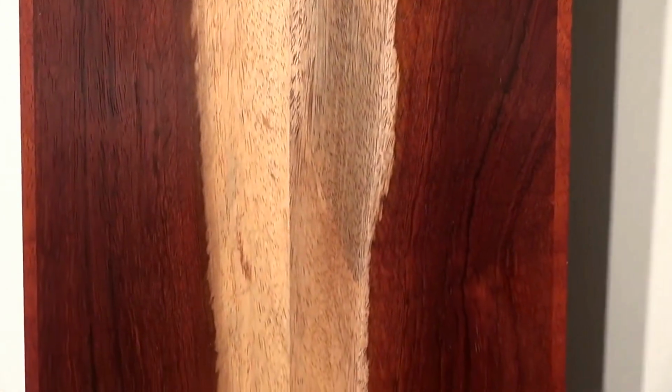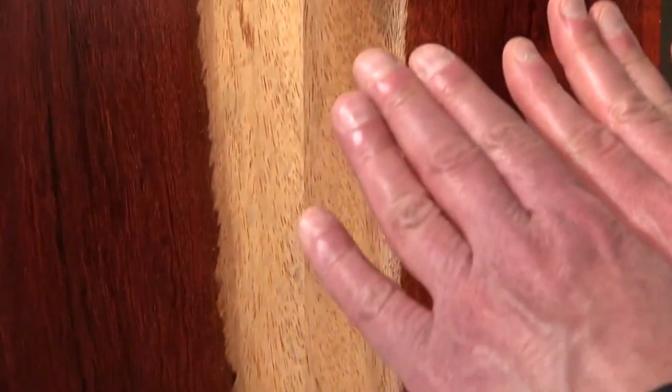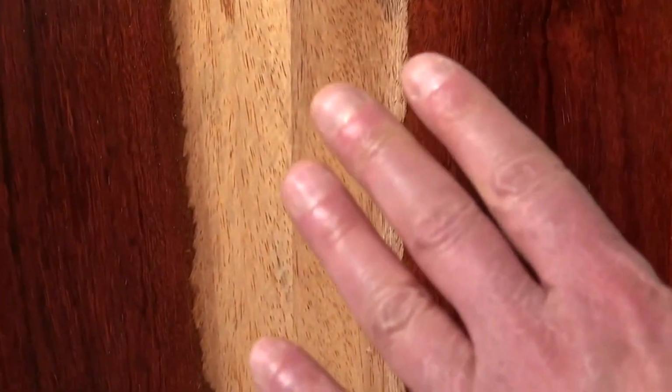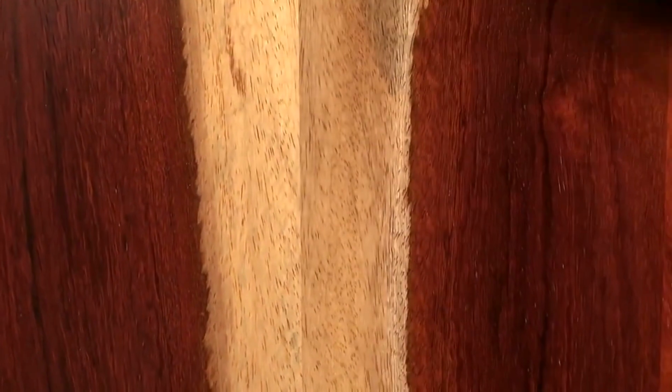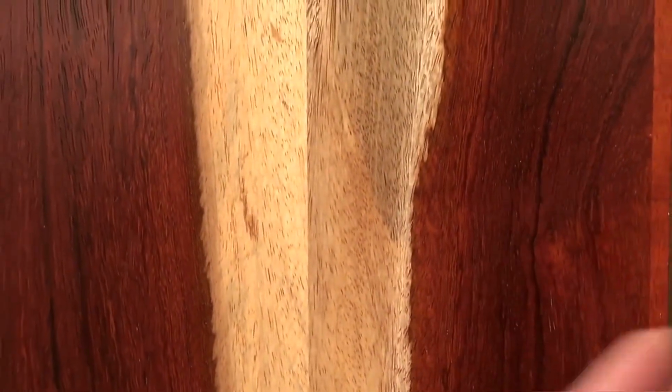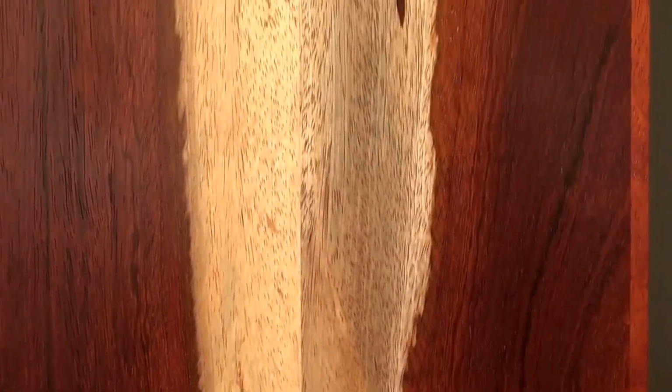This is an interesting piece. It's actually book matched. To create it, it's one piece of wood that's split open, and it's called a book match. Both halves are identical, but when it's book matched, it creates a much wider appearance. Nice.